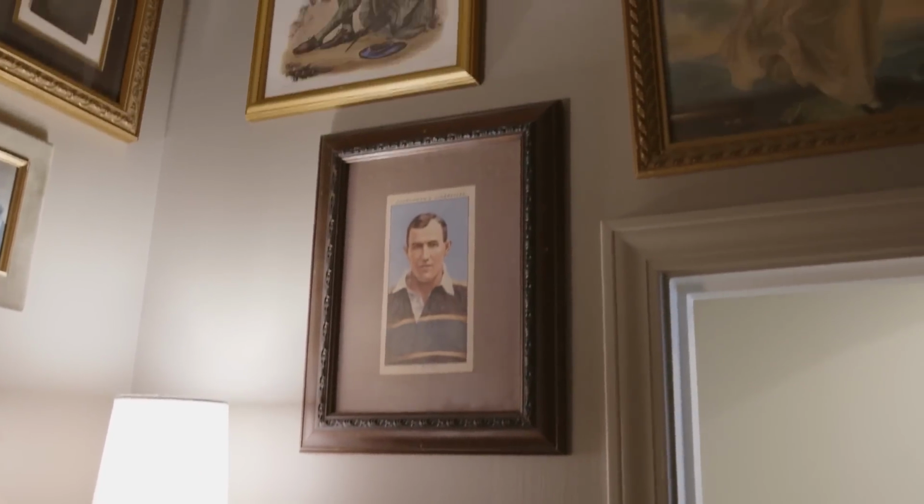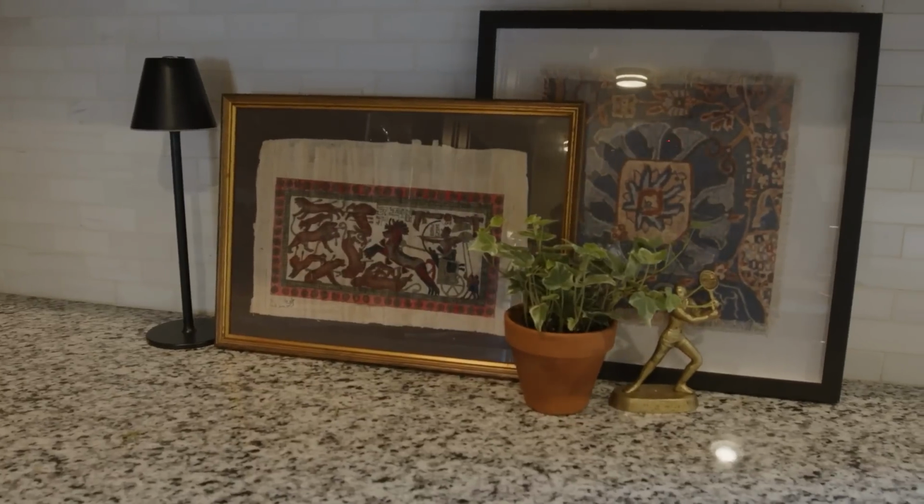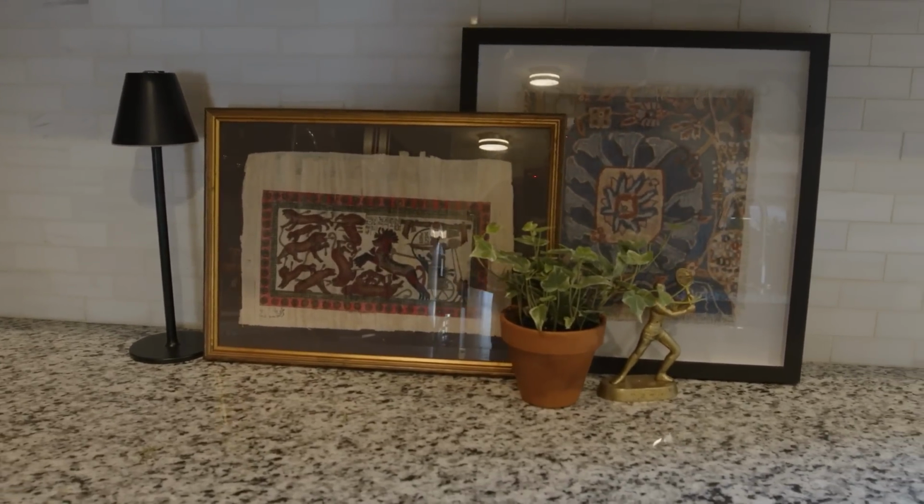So I think my style is just a good mix of the modern, the traditional, the antique, the new, the home goods, the thrift store, the antique mall. You know, I think it goes from one end of the spectrum to the other.